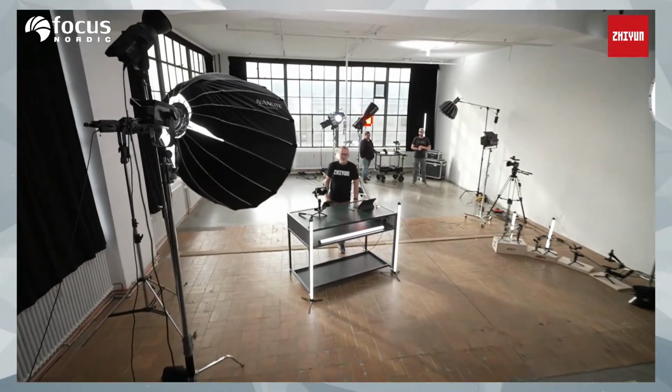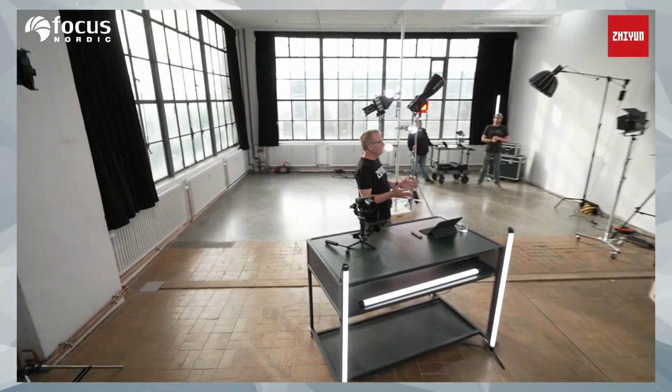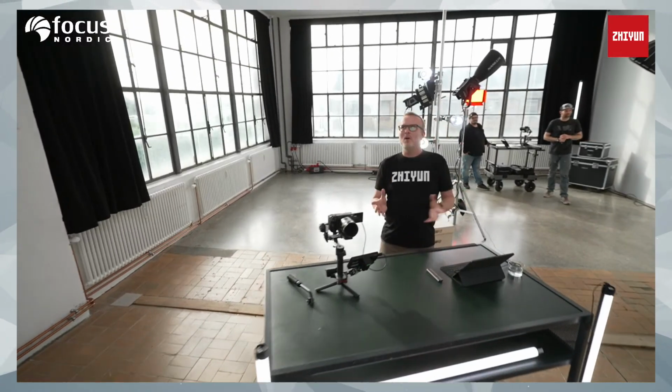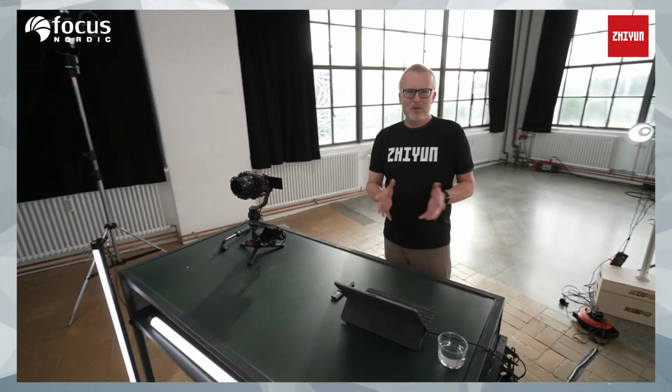I'm a Focus Nordic ambassador, and we are here at the lab in Copenhagen. It's an awesome studio. It's Studio 3. They have 9 studios, 8 daylight studios. It's just a totally crazy place, and we have this whole huge setup. This is a Focus Nordic production, and 90% of all these lamps and all this gear is from Focus Nordic.